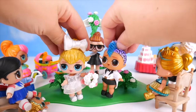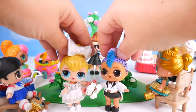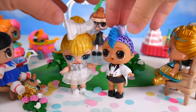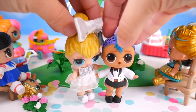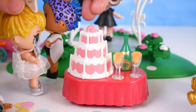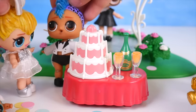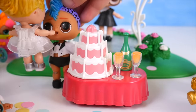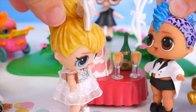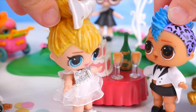Yay! Woo-hoo! We did it! Whoa, my goodness, look! I love the confetti. Come on. It's time to cut the cake. Okay, here's a bite. Don't get it on my dress. Okay, here's some for you. Smush, smush, smush. Oh. And a little something to drink. Cheers to the rest of our lives.